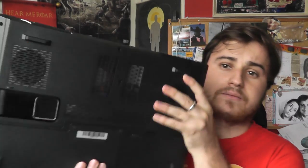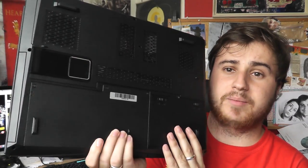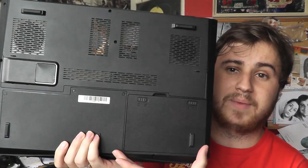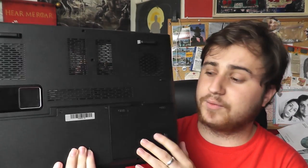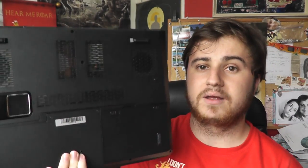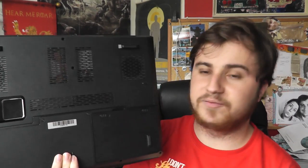On the bottom, finally, this is the battery compartment, and as you can see, that's the battery there and there. It's quite a small square battery. Something I've not seen in a laptop before, where I'm used to seeing long, big chunks of battery either along the bottom or along the top.